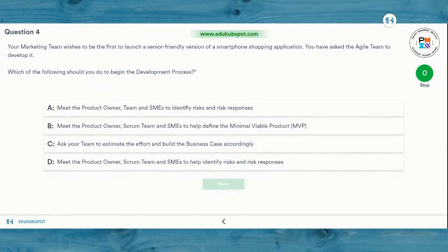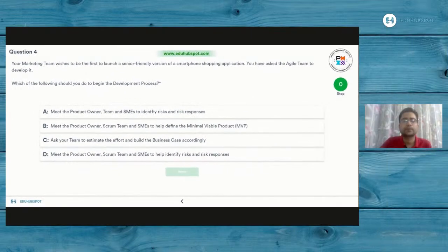Let's see what the question talks about. Okay, bringing the pointer back. Okay, so your marketing team wishes to be the first to launch a senior friendly version of the smartphone application. You have asked the Agile team to develop it. So your marketing team wants this particular version of the app to be launched from your development team, and you have asked the Agile team in charge of developing the application to develop it. Now, which of the following should you do to begin the development process?